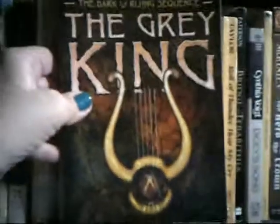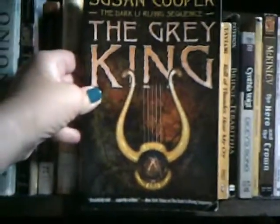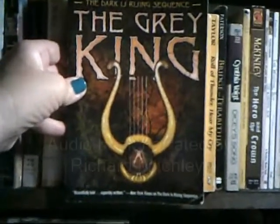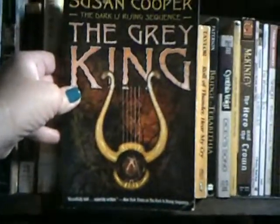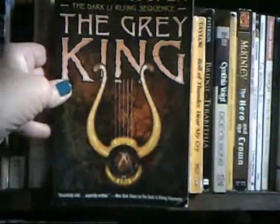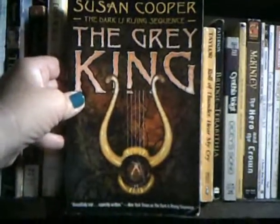Now, y'all have heard me talk about this one lately, The Grey King by Susan Cooper. It's the 4th book in the Dark Is Rising sequence, so I'm currently in the middle of reading the whole series so that I can get back to this one and hopefully understand it this time around. When I tried to read it the first time, I had no clue what was going on. So now I've read books 1 and 2, so as soon as I read book 3, which is Greenwitch, I will be able to read this one.